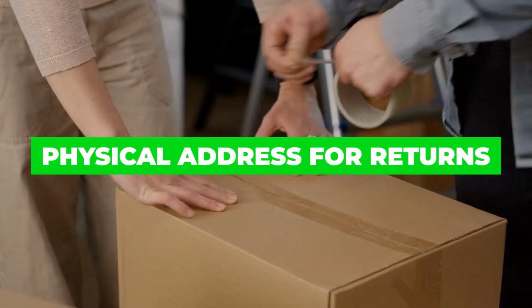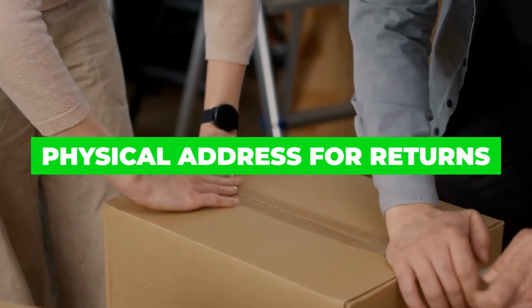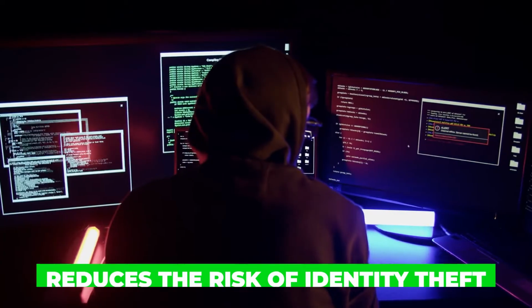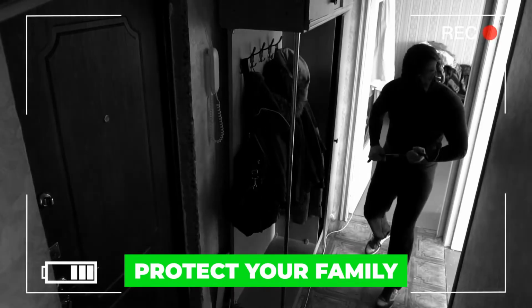The third point to consider is that a virtual business address can provide a physical address for returns and customer inquiries without revealing personal information like your home address. This is particularly beneficial for businesses operating out of their home or private spaces. It keeps your personal address off the public records while providing a point of contact for your customers, thus maintaining your privacy and security, reducing the risk of identity theft, and most importantly, protecting your family from unwanted visitors.